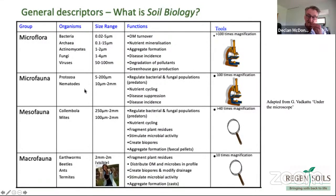This also represents levels of the food chain, where we have a lot of protozoa and nematodes feeding on the bacterial and fungal microflora layer. Collembola and mites, their principal functions, as you can see here, are as shredders and driving nutrient cycles. And then we have what we refer to as the soil engineers up the top end, the earthworms, beetles, ants, and termites that are physically moving soil around and substantially re-engineering the macro environment.